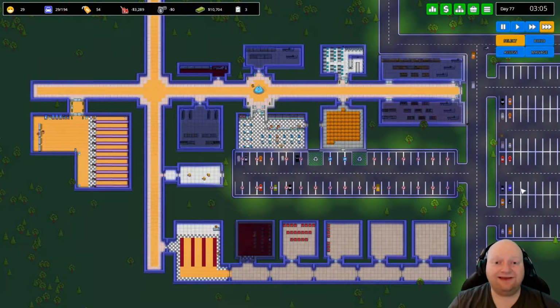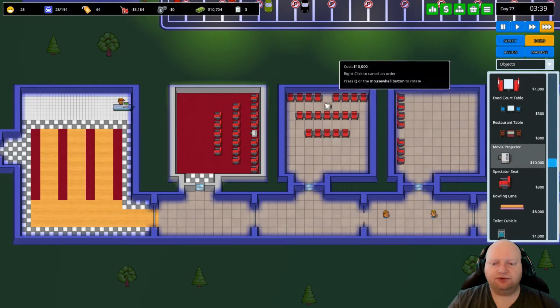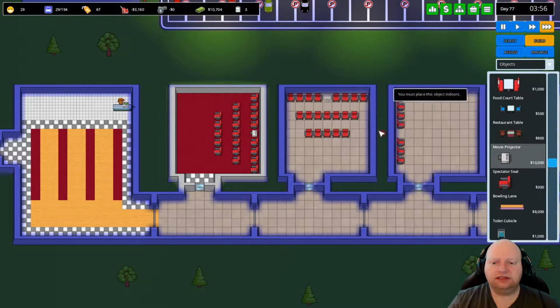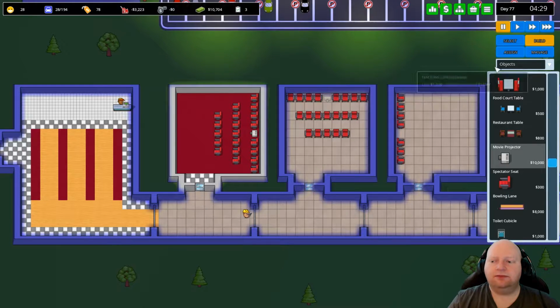Okay, so we got 10 grand in the bank. I'm going to spend that money immediately on a projector for this room, just so we have more cinema. And then we're probably going to... You haven't put it in... Oh, you haven't put it in yet. We haven't put it in yet.